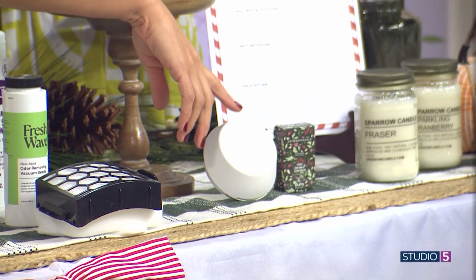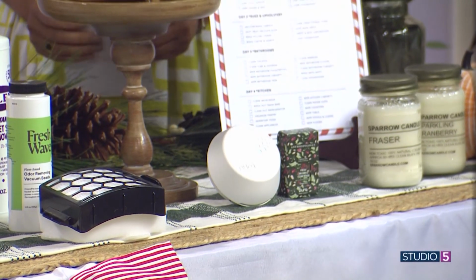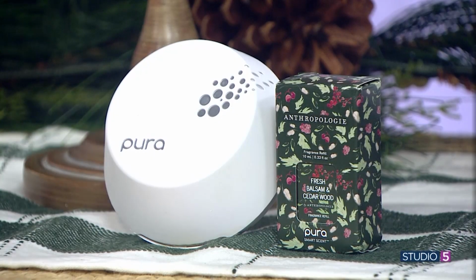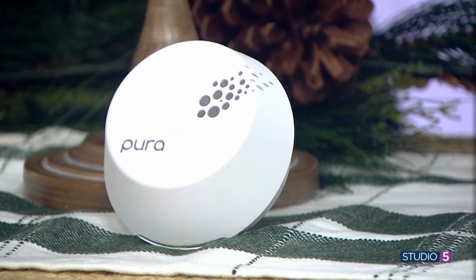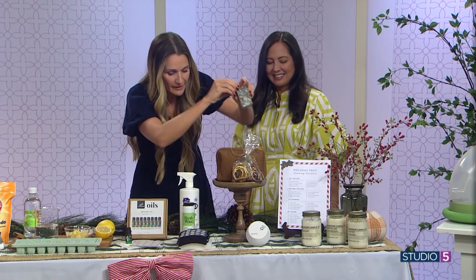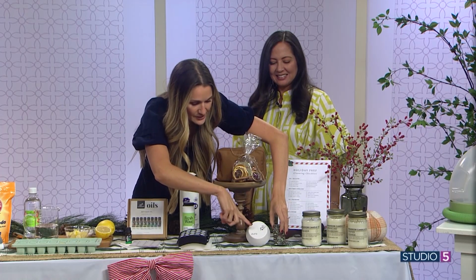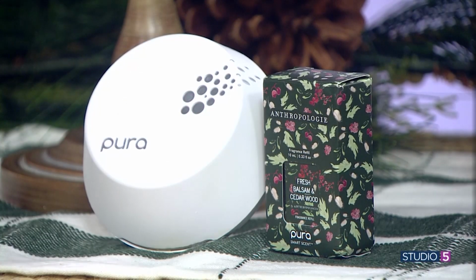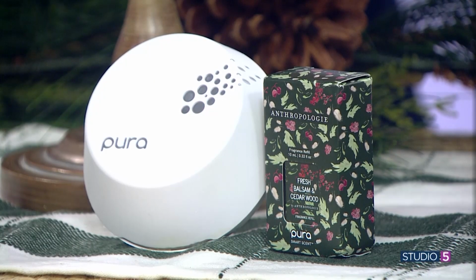And they sync to your phone. So you can turn them on, you can have them in different rooms, up or down, however you want. And this Anthropologie scent right here is fresh balsam and cedarwood. Especially this time of year, it is my favorite. I order it every year. And my recommendation is get 2 for 1 and don't mix scents. There's 2 different canisters in there. Keep the same scent together, otherwise they kind of bleed into each other funny.